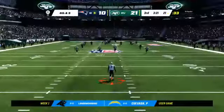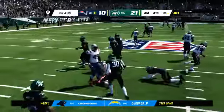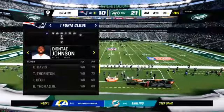So they're forced to punt on fourth as this one's away. Pulled in at the 24. A nice return that time, gets 12 yards back. And out will come the offense as they take over.